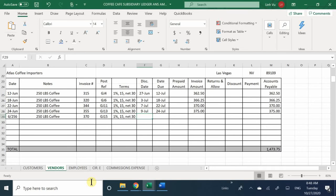15 days from the 26th would be July 5, I should say. Oh, let me fix the date real quick. I got July 11 for the discount date. Yeah, you're right, thanks. And then July 26. 372.50 for the invoice amount. So payable. Good. Therefore, we haven't paid them at all. We know that the 27th of June is going to be one of our discount dates. If not, then we pay on the 12th of July.